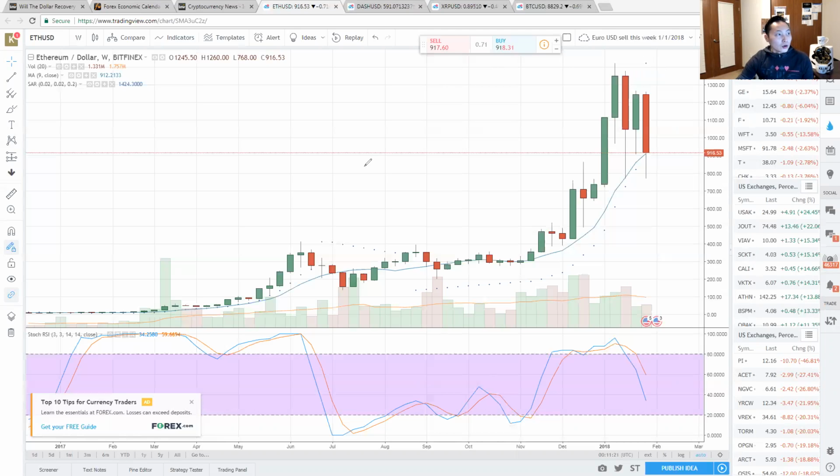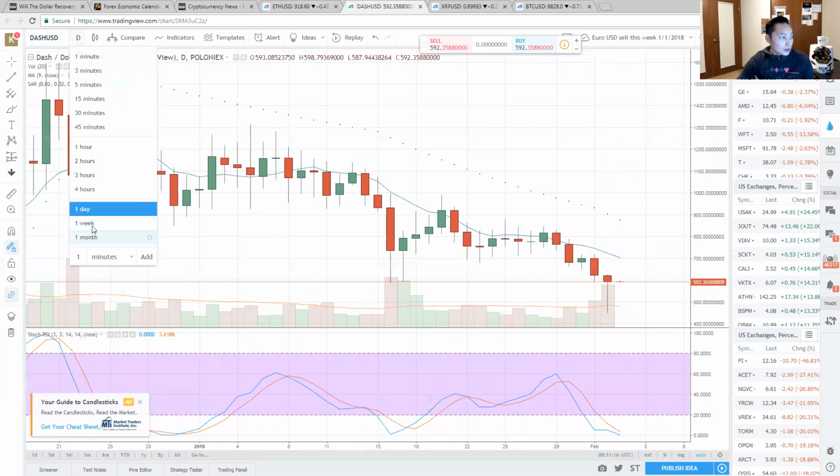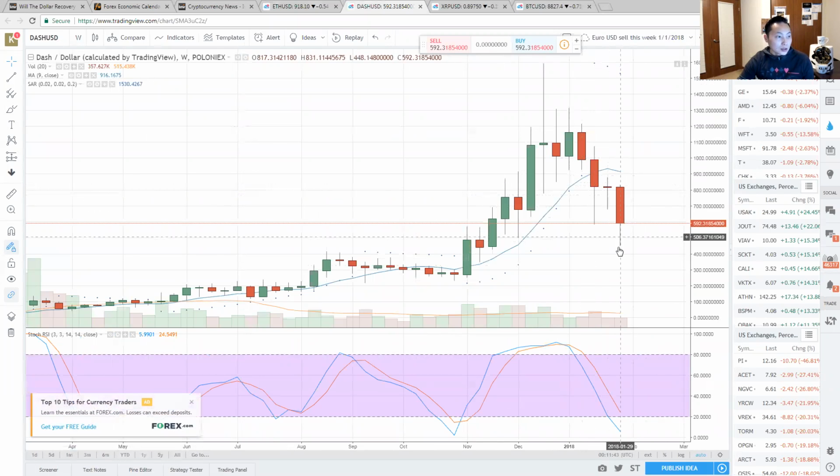So you don't want to confuse yourself. Look at the weekly, look at the monthly, and see how the overall trend is. We noticed that all crypto has been downtrending. If I were to look at the weekly here on Dash, it's huge. This candle is below, this doji candle is below.